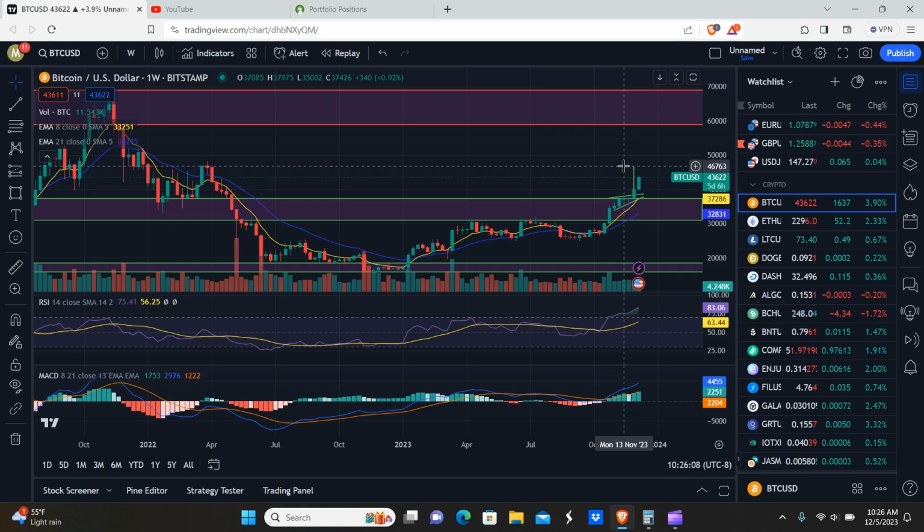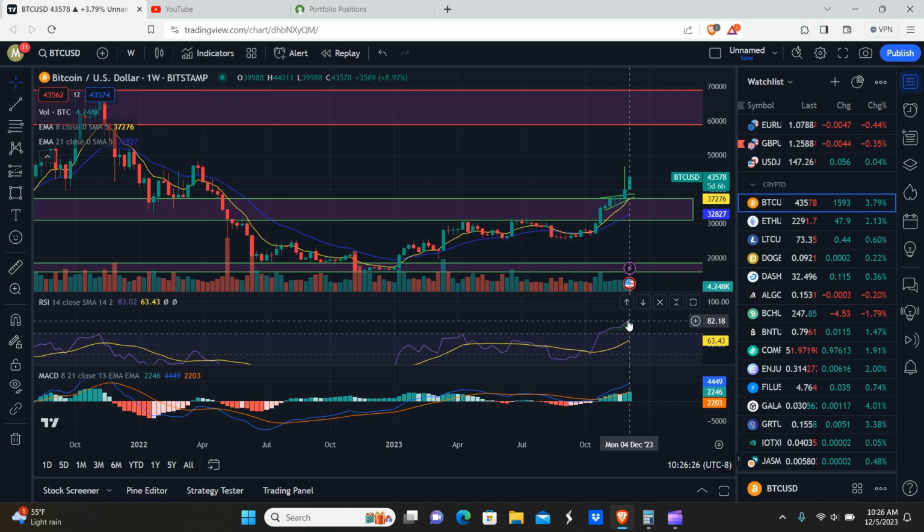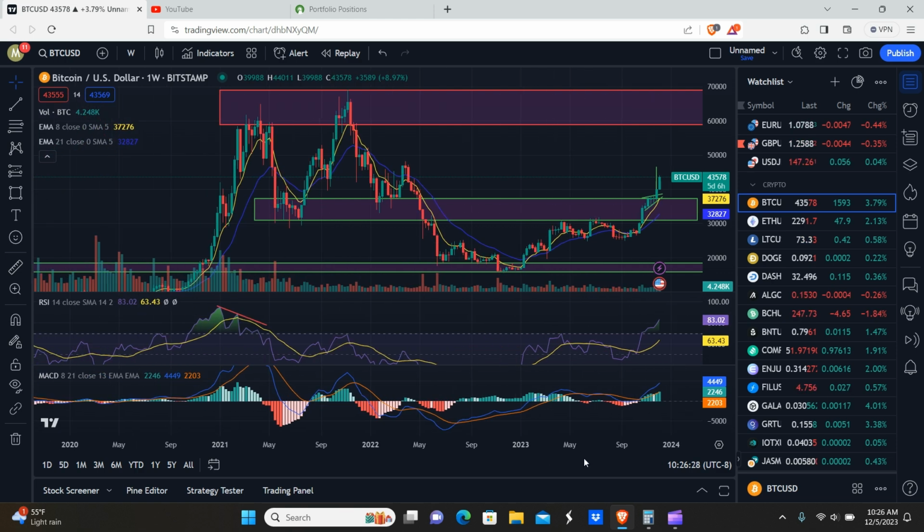Again, the target is roughly about 47,000, so that's pretty much up here at this peak before Bitcoin had this crazy dump down to 16,000 last year in 2022. But the important thing to point out here is the RSI is overbought, as you guys can see. That typically indicates that a reversal may be coming.